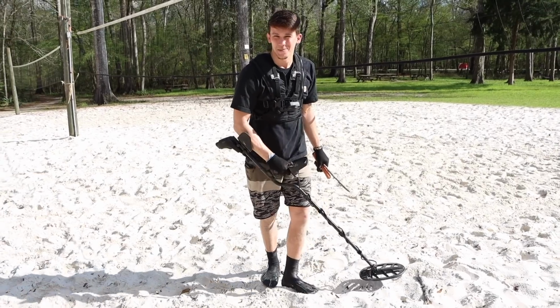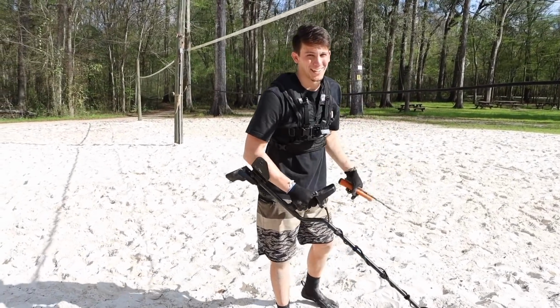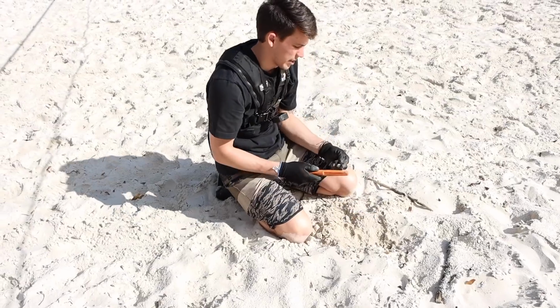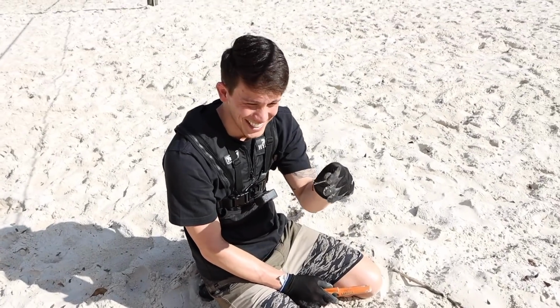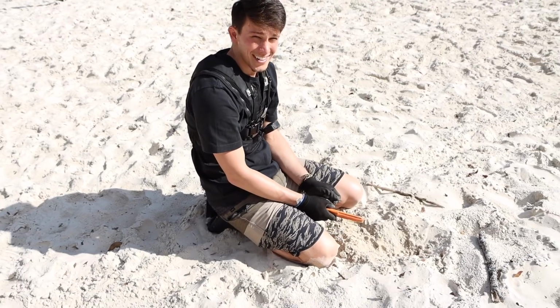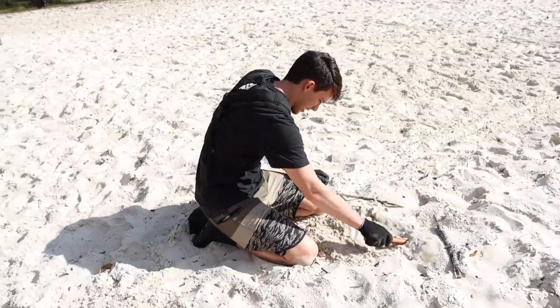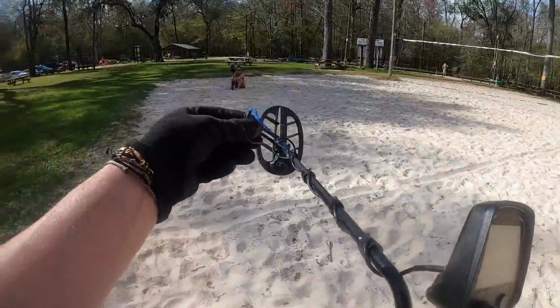It says iron and it's pretty low. If we were metal detecting with Britton, it might be a cannonball, but I have no idea what this is going to be. Oh my gosh, a hair clip. So her ring didn't fall off, but her hair clip did. We got a hair tie.